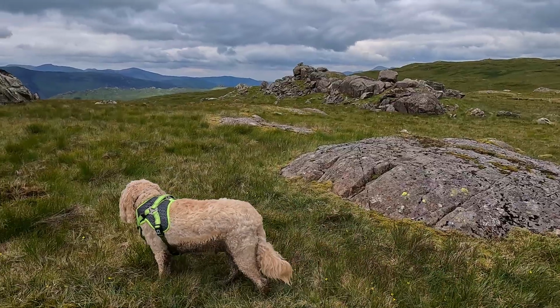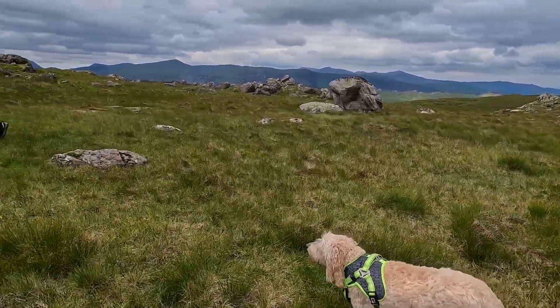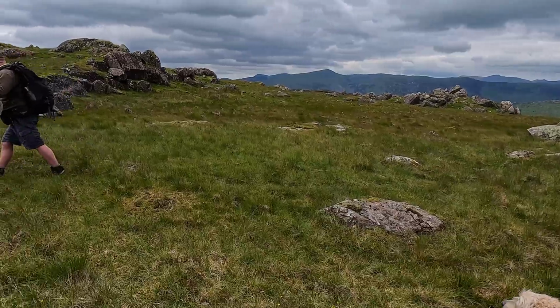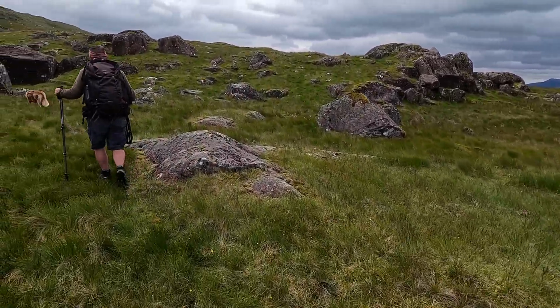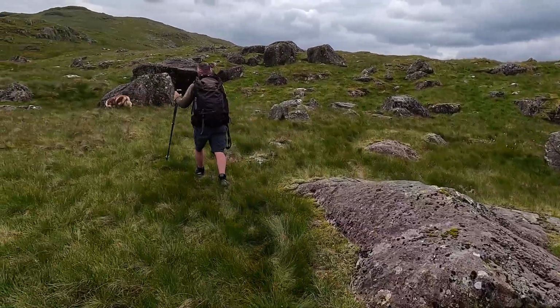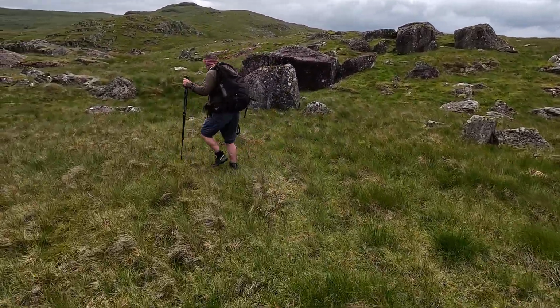There's actually a cairn on that rock there. Fantastic place. There are loads of outcrops of rock everywhere. Loads of boulders lying around. I think they're granite boulders. There is no path, it's just make your own way.